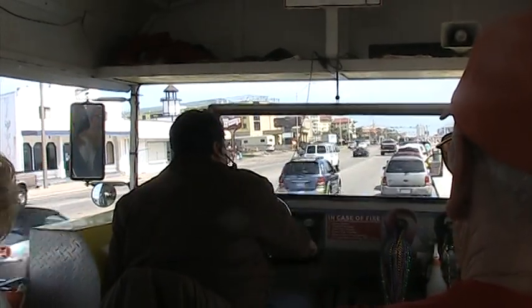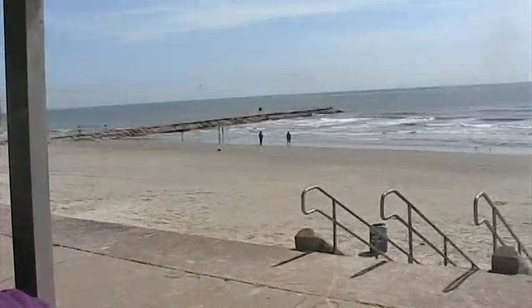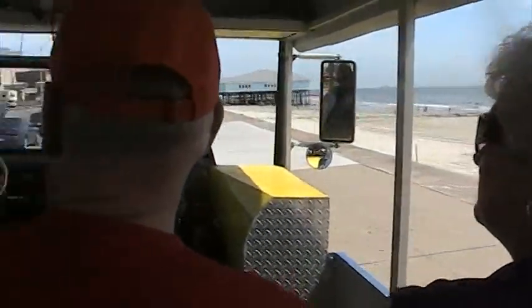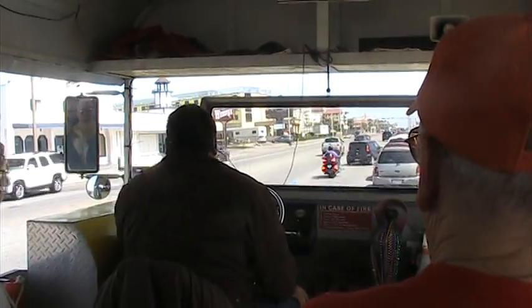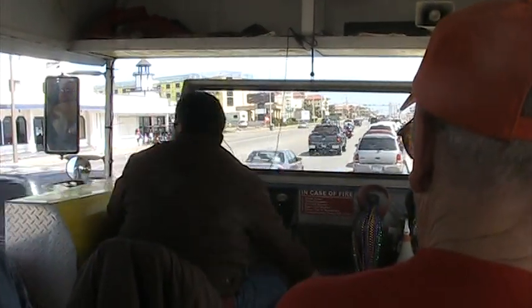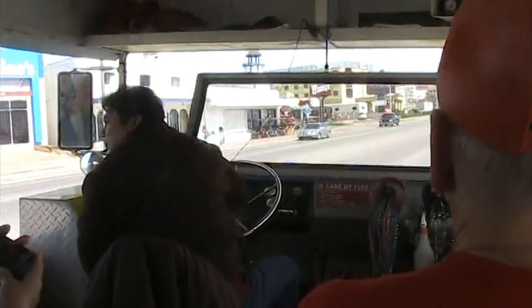As we get started, I would like to welcome you to the island. For those of you visitors for the first time, I always like to welcome back our repeat visitors. Now, since this is the first tour of the day, we're going to have to let the duck warm up real quick. As we wait for the traffic to let us in on Seawall Boulevard, I would like to point out that the island is 32 miles in length and only 2 miles at its widest point. Galveston Island is a barrier island, one of many that make up the Texas Gulf Coast.